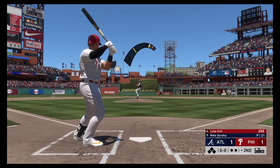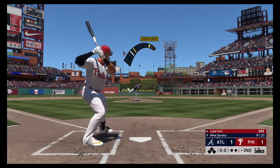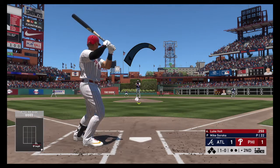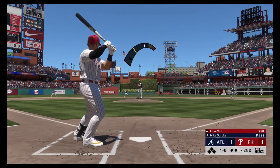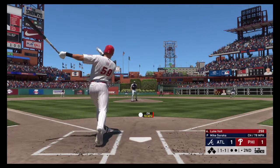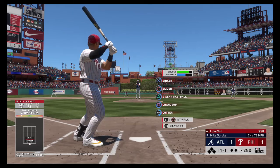Standing in now, Luke Voit, designated hitter. As he'll take a look at a slider here that misses for ball one. Oh, and he had him guessing there, and it's a ball and a strike.